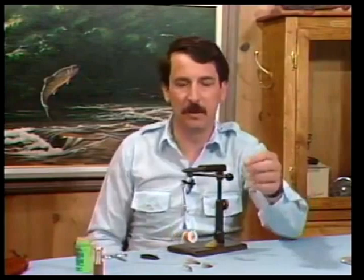The case caddis on the bottom of the stream, they'll break away, they'll drift with the flow, case and all. Very, very good searching pattern. And that's the pattern we're going to tie. Very simple. Only a few materials. You have lead, a bit of fur, and some soft hackle fibers.